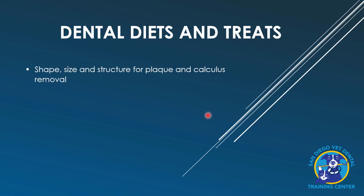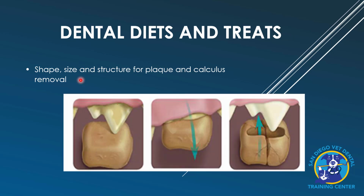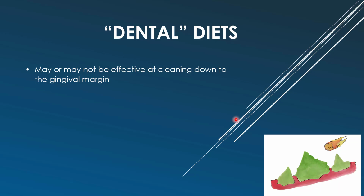So a dental diet has to have the correct size, shape, and most importantly, structure for plaque and calculus removal. It needs to allow the tooth to enter into the product and clean all the way down to the gum line. If it doesn't, it's not going to be effective medically.